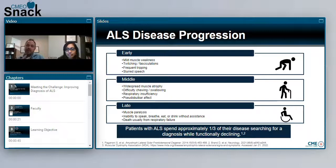For our bulbar onset patients, if it starts in the throat muscles initially, they're typically noticing a little bit of slurred speech or having to really concentrate to get words out right. Other people might not notice it, but they have to force themselves to speak clearly, especially if they're getting tired. So towards the end of the day, it may be more noticeable.